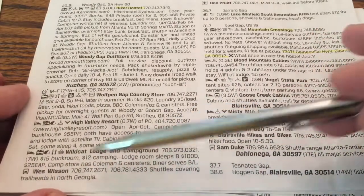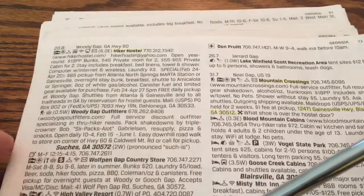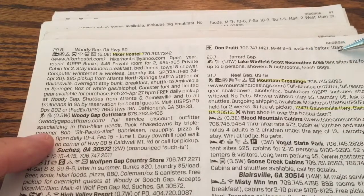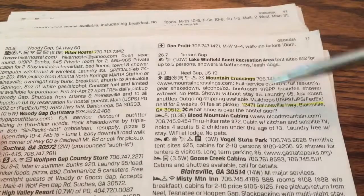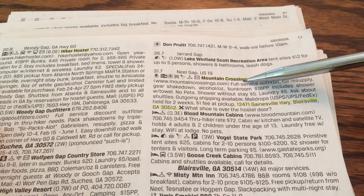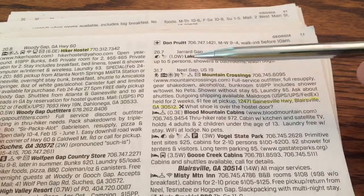And here's another shuttle driver, and he covers the trailheads in northern Georgia. Here's another guy. Oh, I'm sorry, that's the name of a hospital. And here's Mountain Crossings. They're at Neal's Gap. That's the outfitter there. So they have an outfitter and hostel. They do the AT stamp and the passport.